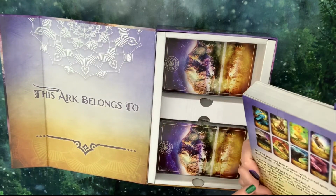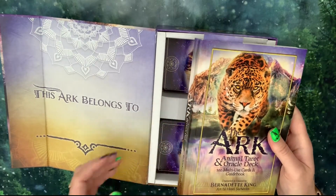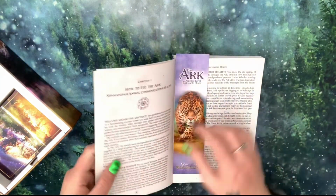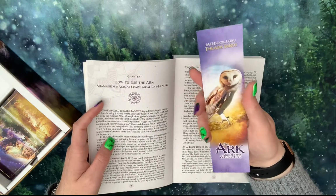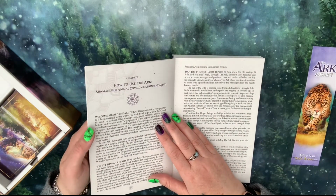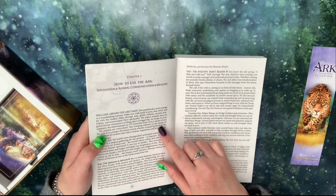They've really thought about how to present it to you and how you might use this book. So just to put that to one side for a moment, I'm just going to talk to you about the book. Now you get a free bookmark in this as well, which I liked. And I've used it to bookmark a couple of pages which I felt were important to be discussed in this video. So the first thing is you get a how to use.